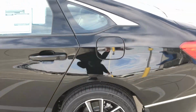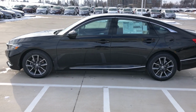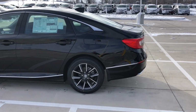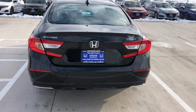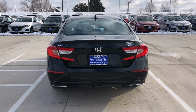All right, we'll step back, get a little side profile here. Now, once again, you have LED taillights. They make some bold statements when you apply the brakes, for safety, of course. We're going to have a multi-angle rear camera. A little bit of chrome down on the bottom again of the vehicle.